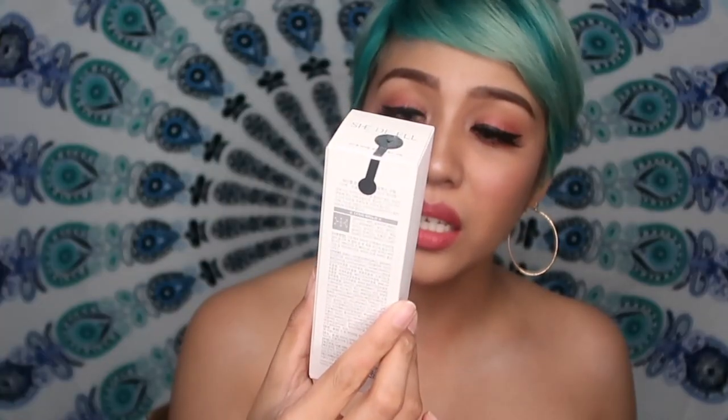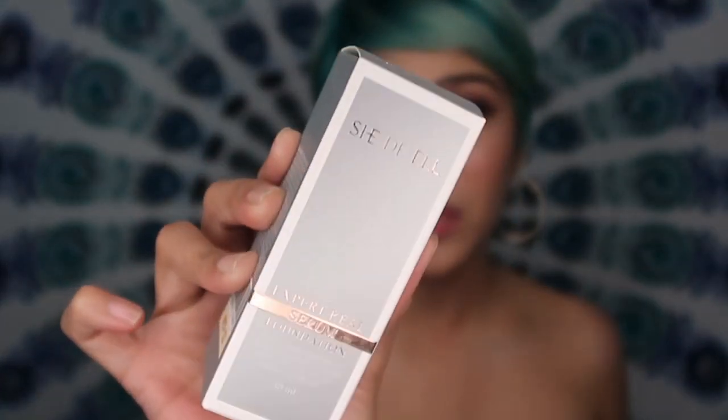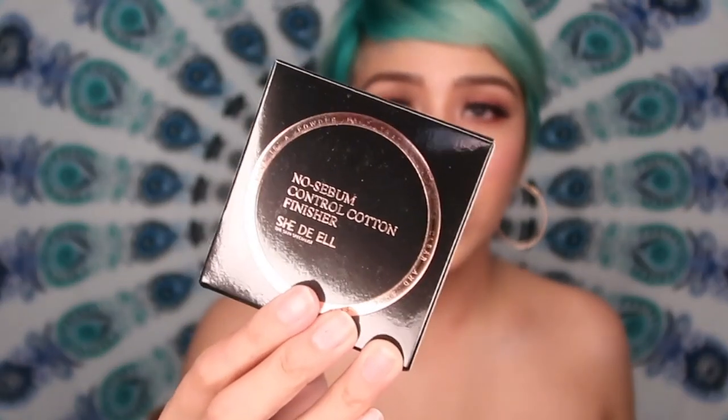It's whitening. It also improves dull skin tone. Then I have the Shida L Expert Real Serum Foundation. So maganda to kasi foundation na siya na may serum. Ibig sabihin it has like an anti-aging ingredient. No oil control cotton finish. I have this in 2 shades. The other one is in my bag. It's a color corrector yun, eh. Medyo lavender yung color, but this one is just white.